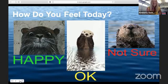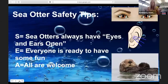That's great. And first we have to go over a couple of safety tips before we start our activity. The sea otter safety tips are, sea otters always have their eyes and their ears open when they're in the ocean because they need to know what's going on around them, right? We're all ready to have some fun and all are welcome to this party today.